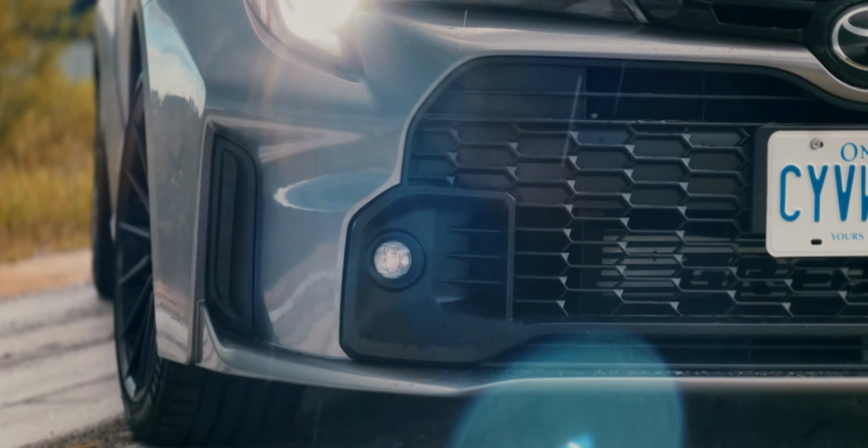Let's do a quick launch control. Give it a little gas, and this thing launches so nicely. This is crazy for a three-cylinder car, how fast this thing launches. This does 0-60 in 4.9 seconds, and it's all powered by a 1.6 liter three-cylinder engine that's turbocharged.